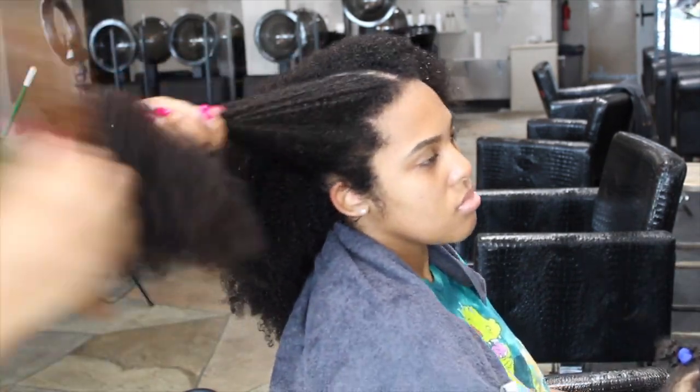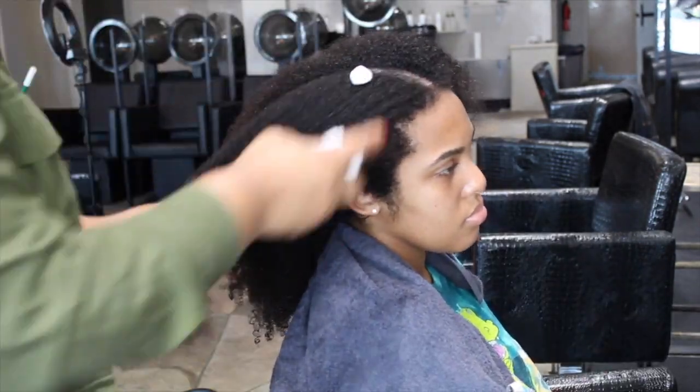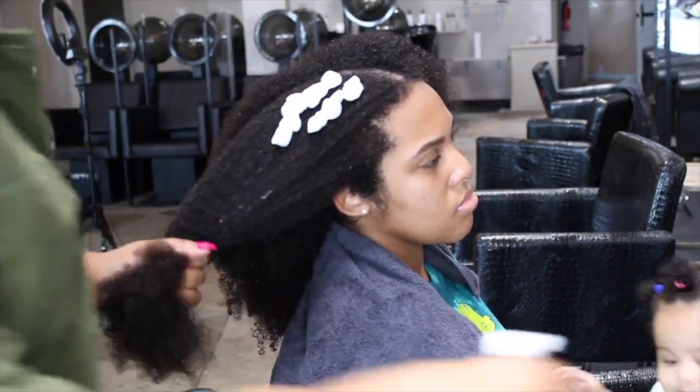It's just silk, long, beautiful silk. I love doing my sister's hair. It literally just satisfies me so much.